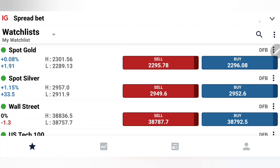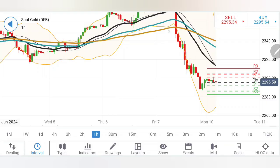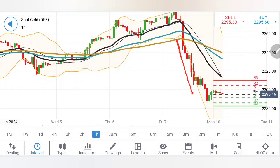Let's start. First, gold, followed by silver. See, gold on the early charts after this sharp drop. You can see this. What has happened here? A sharp decline in prices was seen. It has tried to rebound, but almost on a flat note. Now, what it is trying to create is a modest bearish channel here.